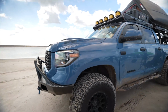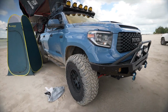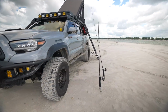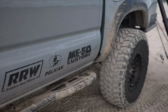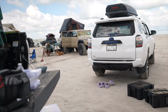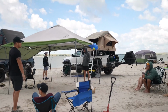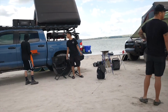Got the Tundra. All the lumens. Taco. The fishing poles. 30. CVT up. White 4Runner. Got Patrick in his Tacoma. Tyler's second gen Taco. Cool, man. Yep, we got the Smitty built. And my full run.